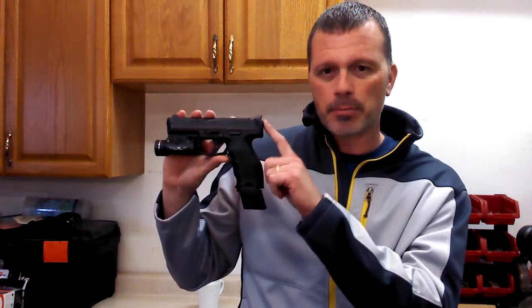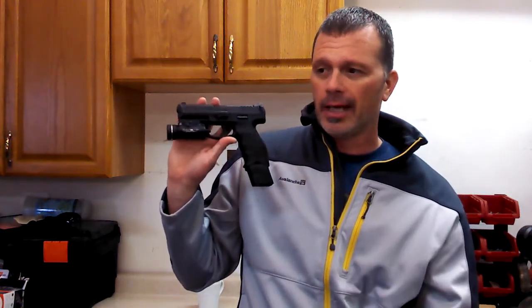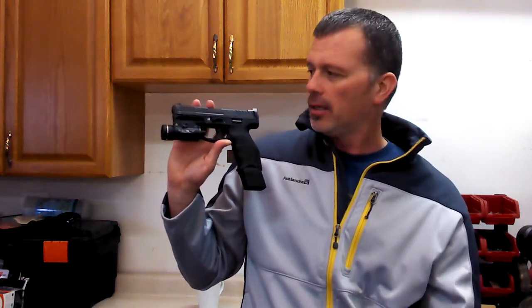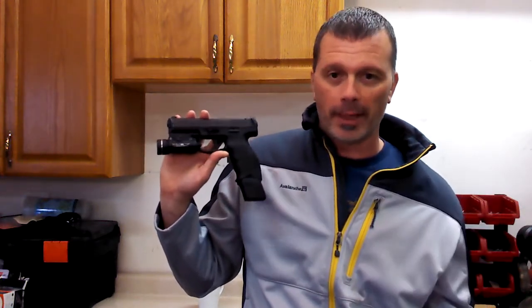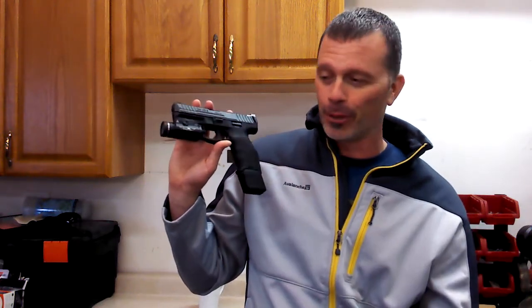But the stock sights printed about 2.5 inches low for me at 7 to 10 yards on a bench rest. And I don't like that. I like to be zeroed in that 7 to 10 yard range and adjust accordingly. So that's the only con. Even though the sights are really pretty nice, they printed low for me. So there's my con. Other than that, everything else are pros on this gun.